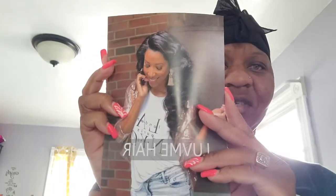So I'm putting all this stuff back, and there's one more thing, or two more things in the box. I'm not sure what that is at the bottom. I got a wig cap, two wig caps. So that's good. And I guess this is a picture of the owner? I don't know whose picture this is, but it's the return and refund policy, how to care for the hair and how to use it, and the FAQs about the products.